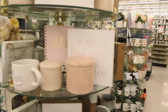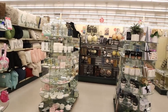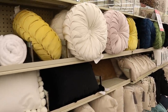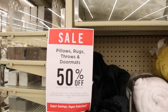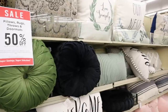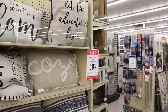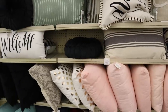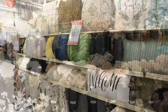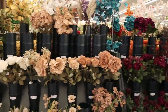And then again, the whole store, wall decor, pillows at 50% off, that's really rare. Now they had some here that I wanted at Christmas time, but now, you know, I don't need them. We got new pillows. But it really brings the price into perspective when they have a sale like this. Now you know why I'm here.